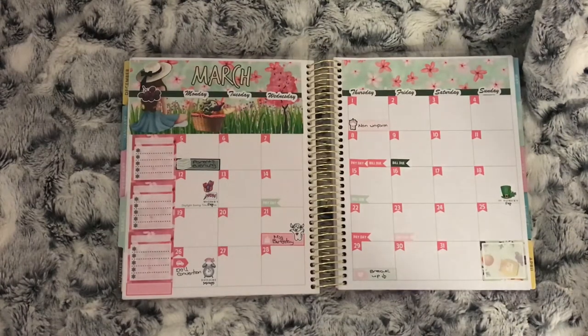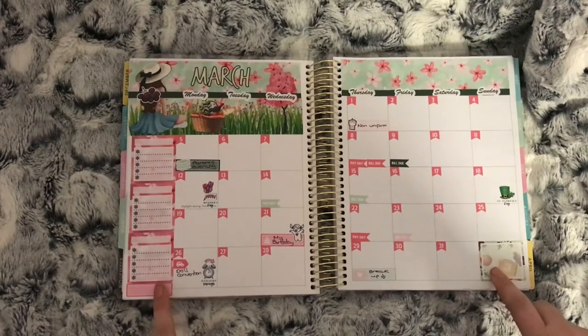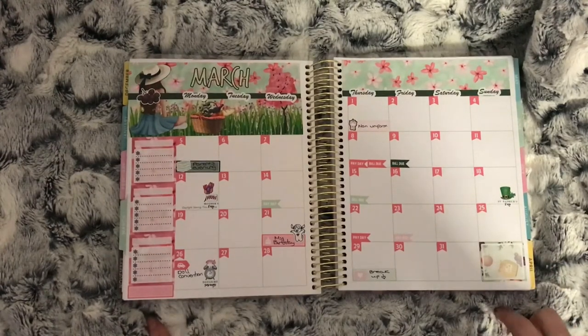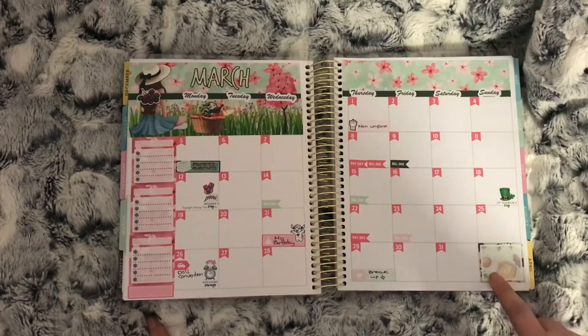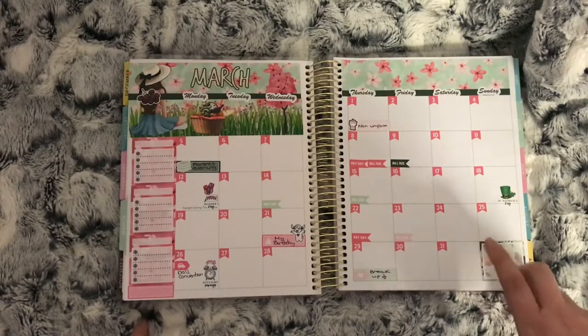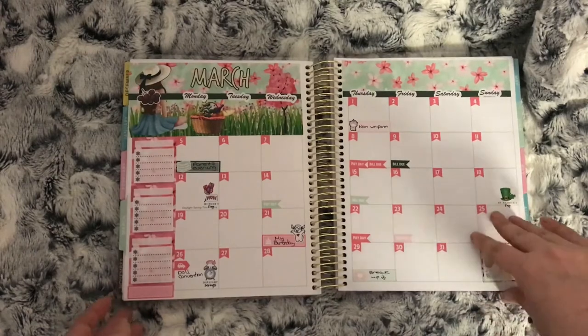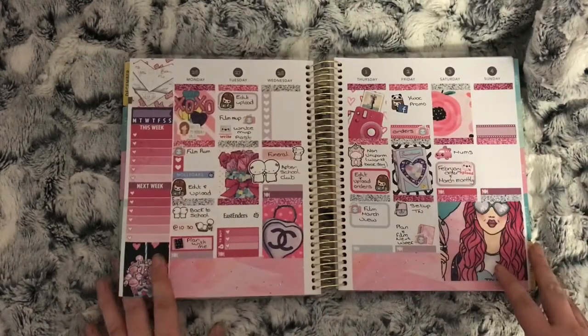Because I was doing my monthly plan with me, I thought I'd do a flip through and go back through all my spreads from March. This was how my March monthly turned out. Quite sure this might have been a Lucinda Charlotte kit. It's either Lucinda Charlotte or Harriet Wright Designs, one of the two. So that's how my March monthly turned out.